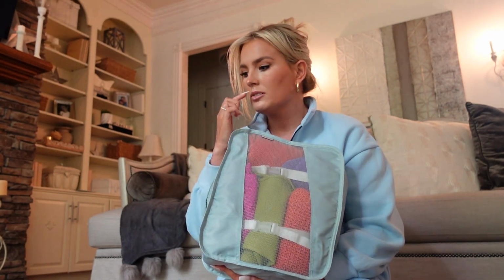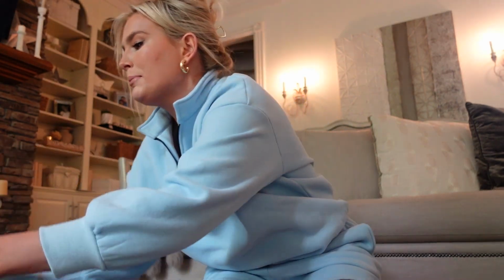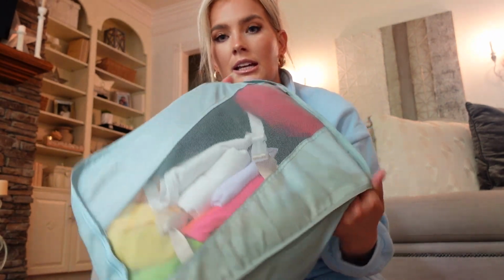Oh my gosh. Okay, all right, so first packing cube has all of my dinner outfits. I will do a lookbook, and everything that I can link that I wear on vacation will be in an Amazon storefront. So I think I'm going to use the back side of the suitcase where there's the bars. I think I'm going to put my packing cubes in there because they're soft and can squish over those.